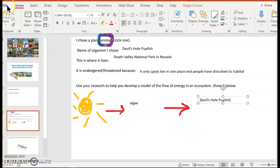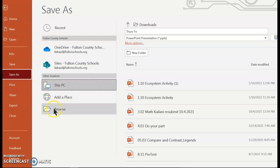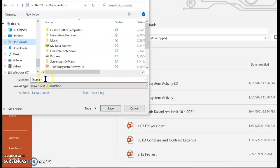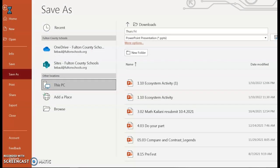Once I'm done with this, I'm going to come over to Files. I'm going to click Save As. I'm going to click Browse. And if you have a better way to save this, you can do it your way. I'm going to save it under Documents, and I'm going to just rename this Science, Devil's Hole Pupfish, DHP for Devil's Hole Pupfish. And save it. And that way when I come back to it on Friday, I'll be able to find it easily.